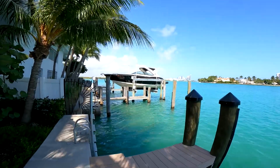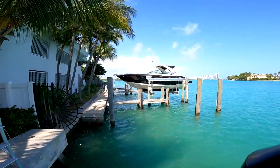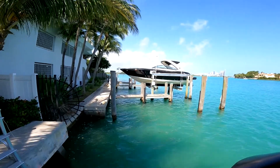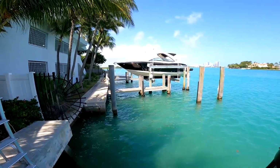There is a boat slip available with unit 300. It's right over here. It can accommodate probably up to 45 feet long, 15 feet wide. You can put a lift in as this guy did. There's only 3 boat slips, or 4, I should say.